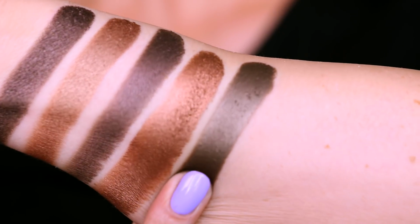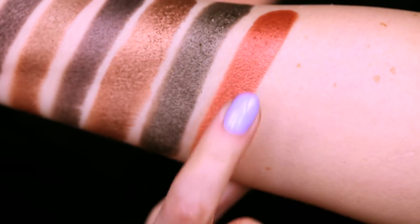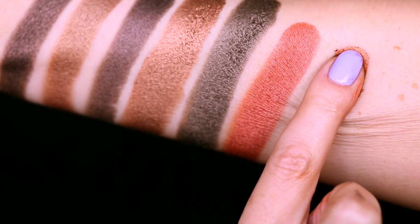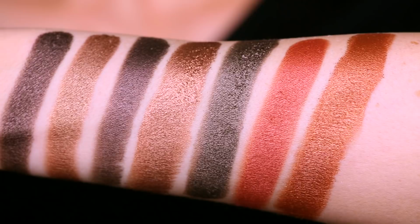And then the last two are just very rust toned and really bright and come off a little bit more vibrant than what you would think. But when you swatch them, you're just like, whoa. Stop traffic. All right, so that is the last row. And yeah, what else can I tell you? Rush and go and purchase this palette.